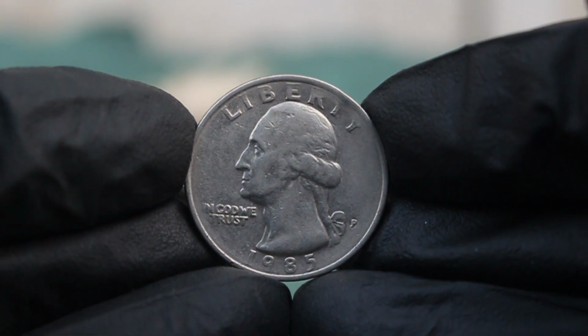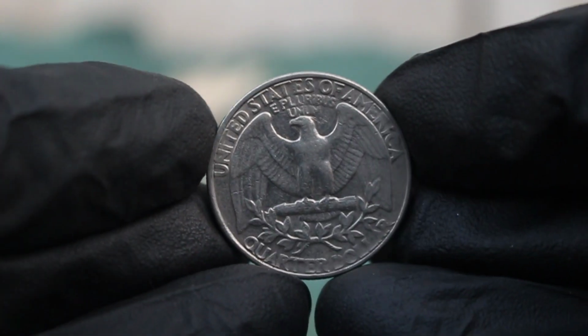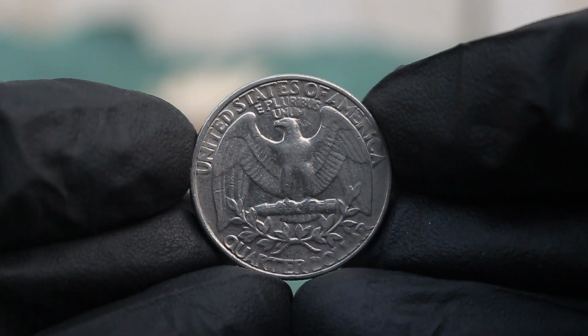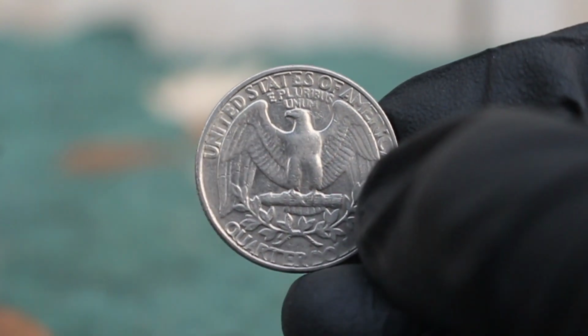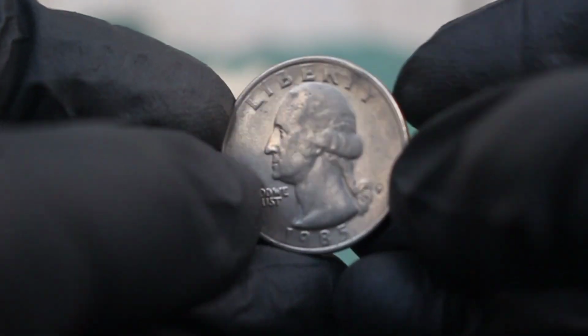So, what is the value of a 1985 Washington quarter with P mint mark in fine condition today? Well, because this coin is fairly common, its value mainly comes from its condition and demand rather than rarity. On average, these coins in fine condition can sell for about $77,000, which is a modest premium over face value.